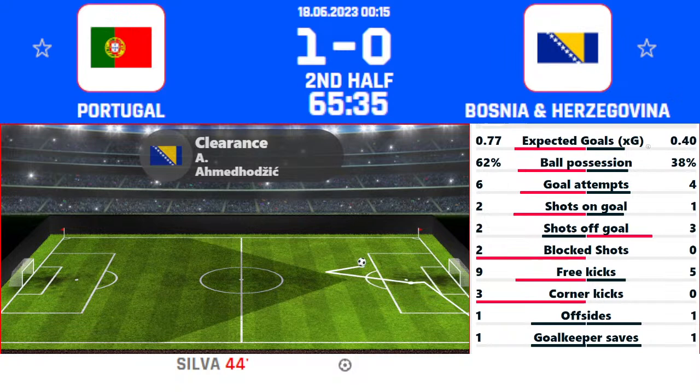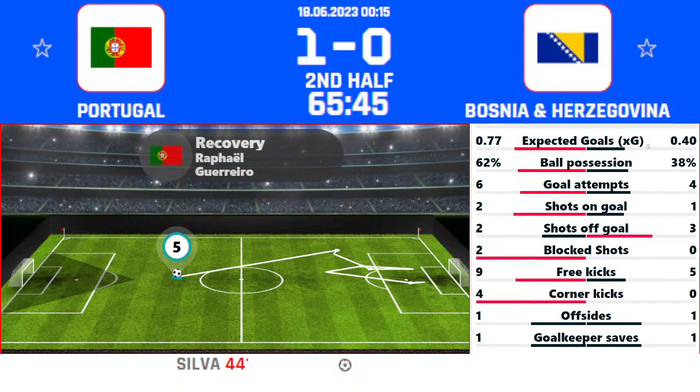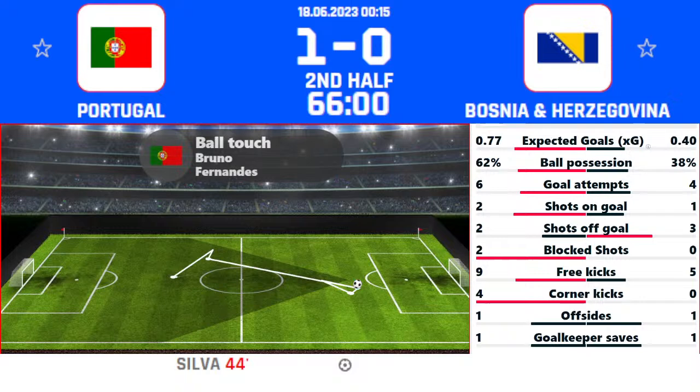If I talk about the head-to-head contest between these two teams, or we can talk about the last 5 matches for both teams. First, we will start with Portugal. They have won 3 games, lost 2 games. One against Morocco, 1-0, and one against South Korea, that was 2-1. And they have won against Luxembourg, they have won against Liechtenstein, and then they have won against Switzerland.